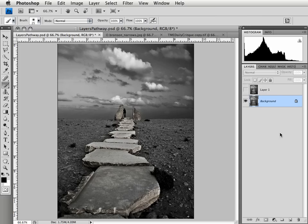Today's image was submitted by Heiko, who is a beginning photographer from Germany. Heiko shot this with a Canon 350D, an 18 to 50 zoom, and an effective focal length of 28 millimeters. And in the backstory, Heiko tells us that this is an art installation in the Negev Desert in Israel.